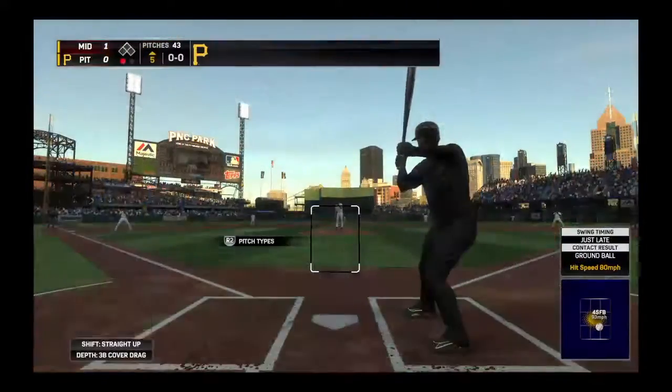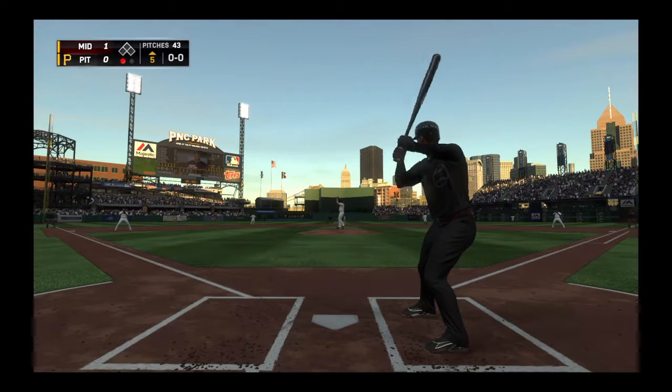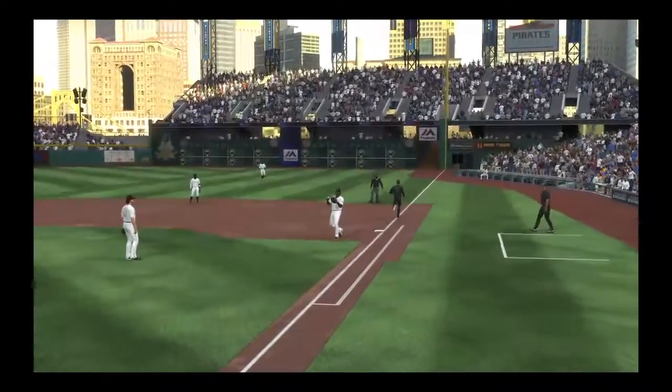Center fielder number 7. Digging in and looking for more. Kenny Lofton. 1 for 2 on his line so far in the game. Now a bunt attempt here. Bell is up with it, and he'll take it to the bag himself for the out.